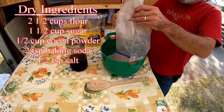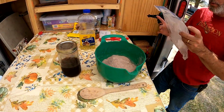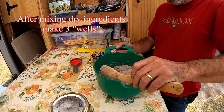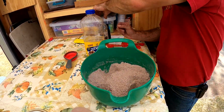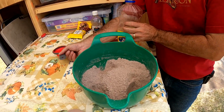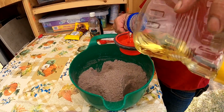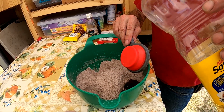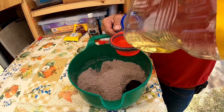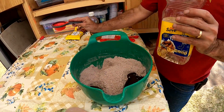And into our bowl. Takes care of our dry ingredients inside of it. Okay? And in the wells, we start with vegetable oil. And we're actually going to do, let's see, look at my recipe, 2/3 of a cup of vegetable oil. So we'll add the vegetable oil in. That goes in well number 1. Okay.